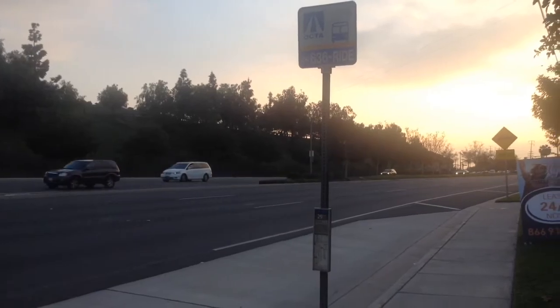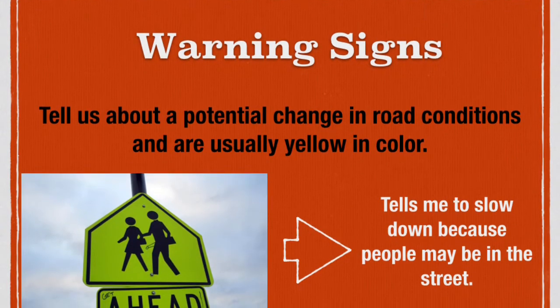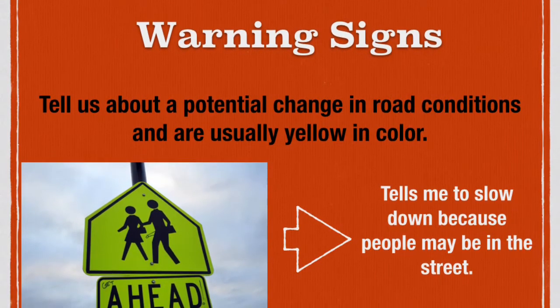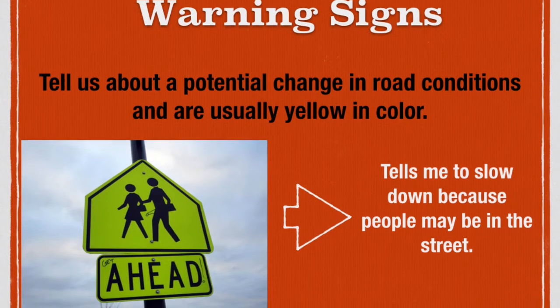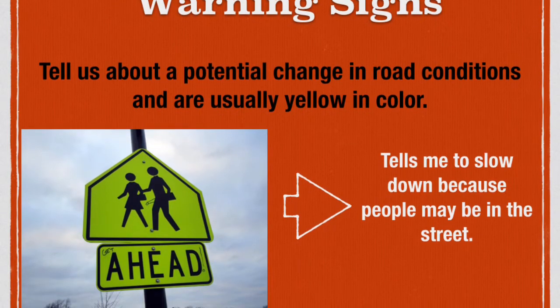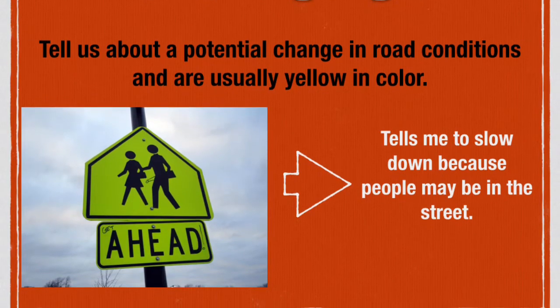The next type of signs I want to talk about are warning signs. Warning signs tell us about potential changes in the road conditions and are usually yellow in color. Look at the picture in this slide. This picture tells me to slow down because there may be people in the street ahead.